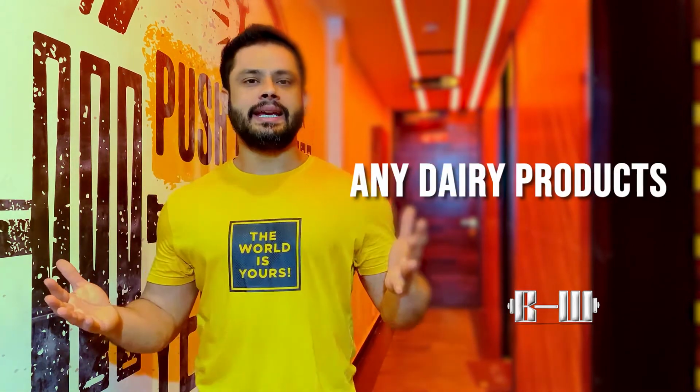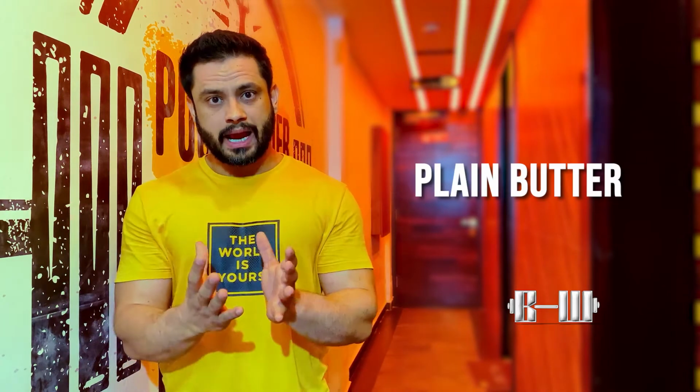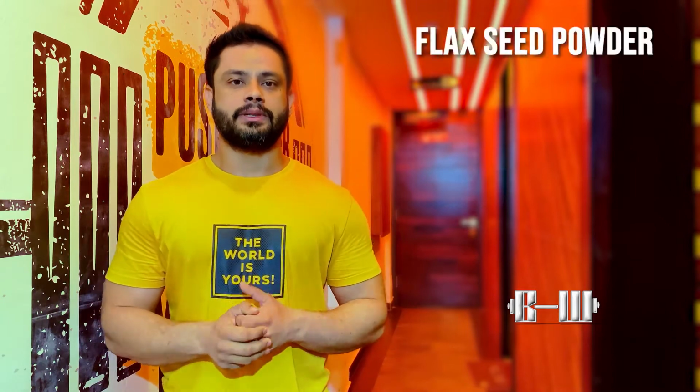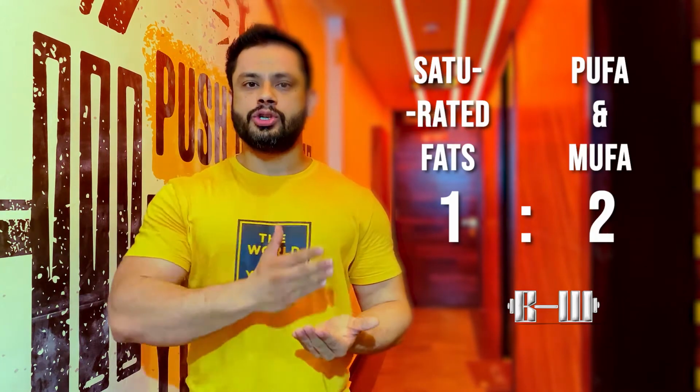For saturated fat, the best sources are any dairy products, peanuts, peanut butter, plain butter or buttermilk or curd. For our healthy fat, monounsaturated and polyunsaturated fat, we need to include olive oil, avocados, almonds, walnuts. Those are all the right options. Flaxseed powder and fish oil, those are the things you need to use. So again, we will be using a 1 to 2 ratio.